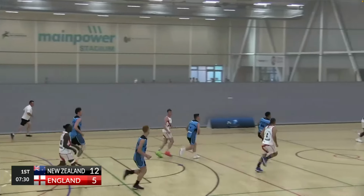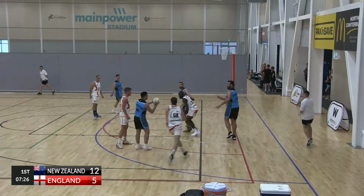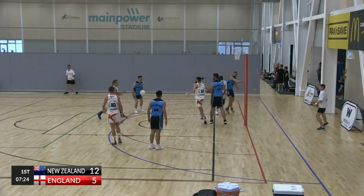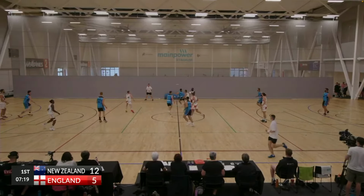Sometimes you have to have both feet on the ground. You can't always do the jump shot in there. Yes, that's a skill. It's great to be able to do that jump shot, but it can't be your only trick.